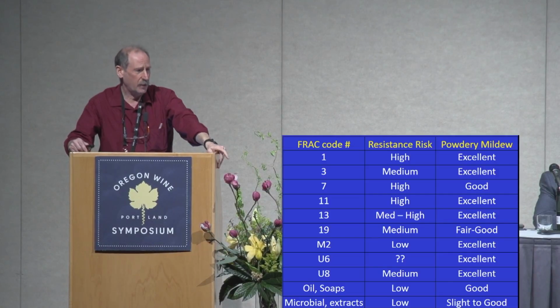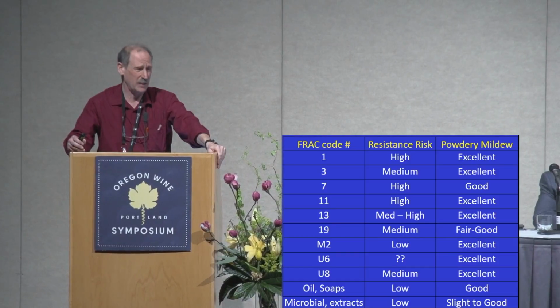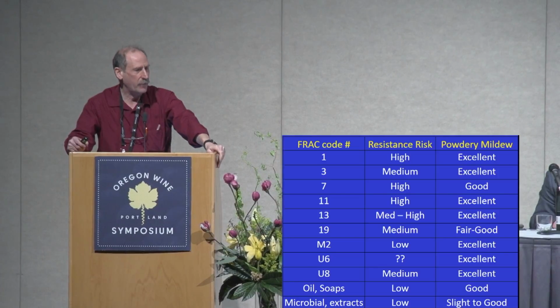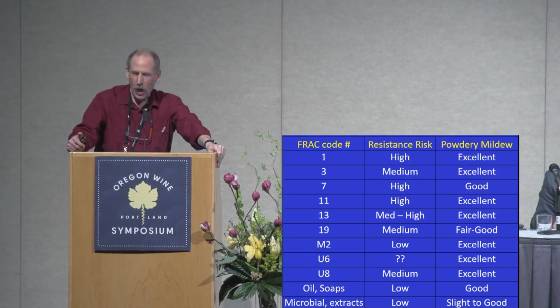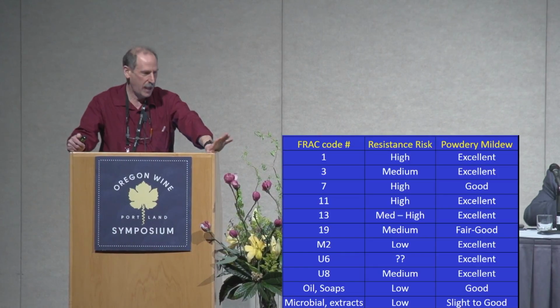A lot of different groups here in the first column. The second column is their resistance risk. You'll notice a lot of the ones toward the top there all have high to medium resistance risk. We'll talk about that last column. It looks too good to be true, right? But hang on here for a minute.